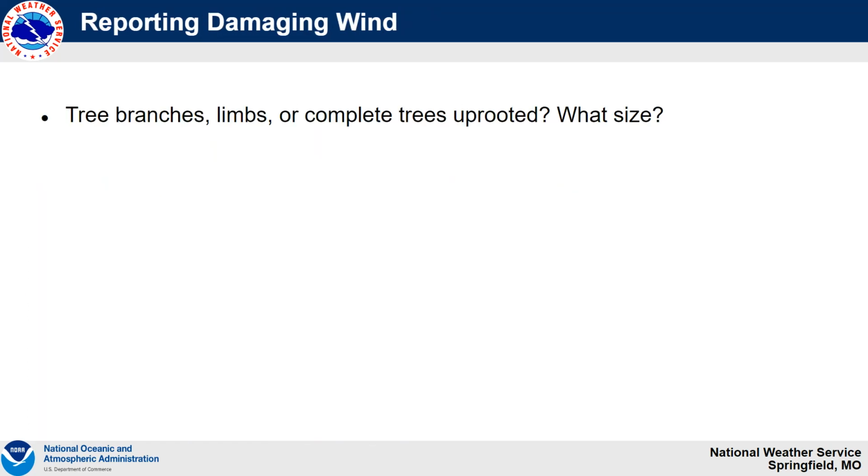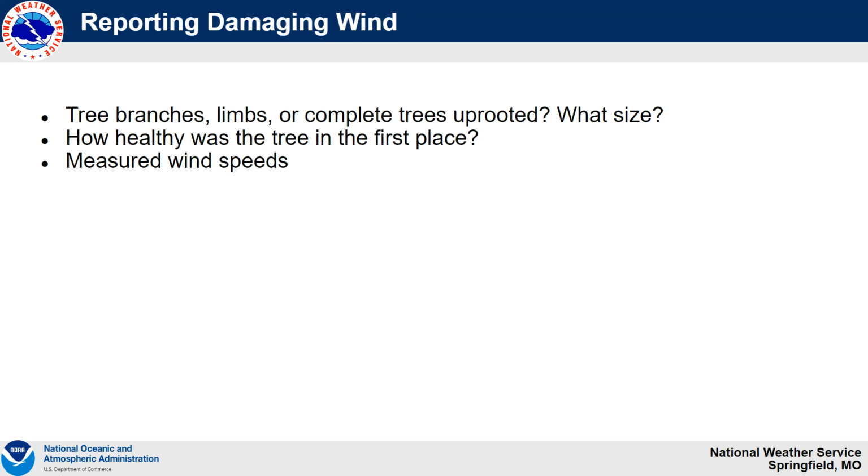Now, when we're talking about damaging winds, we really want to emphasize that we're looking for actual damage from the winds. So maybe tree branches or some limbs, or maybe you had some uprooted trees. What were the sizes of those? Were they small branches? If you're able to measure those, maybe 8 inches in diameter, or a very large tree, kind of give us some indication of how big that was. How healthy the tree was in the first place is also very important. If it was just a dead tree, it may not have taken much wind to do that.